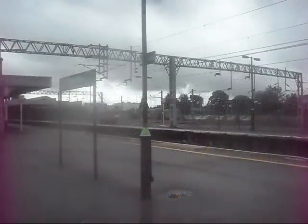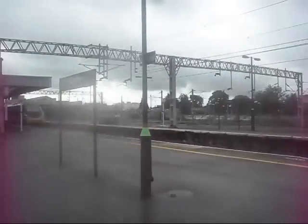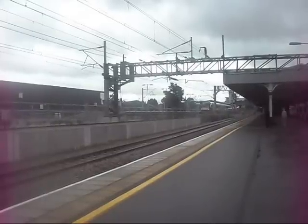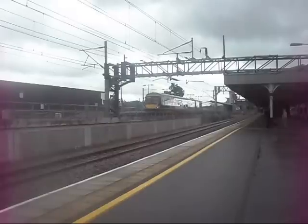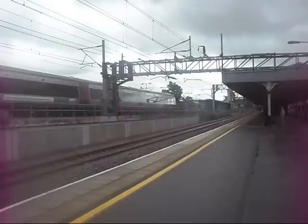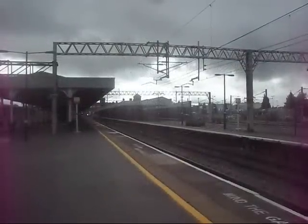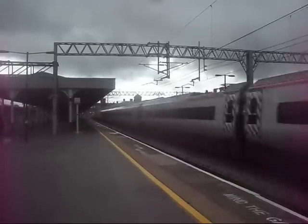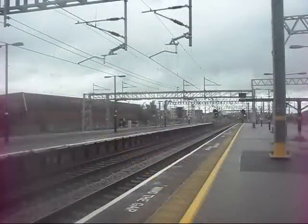Unknown one. 1042 Birmingham Leicester now leaving Nunny. Turbostar 102 from cross country. And here comes the delayed 1S48. No, the delayed Manchester train, I do apologise. 390027.